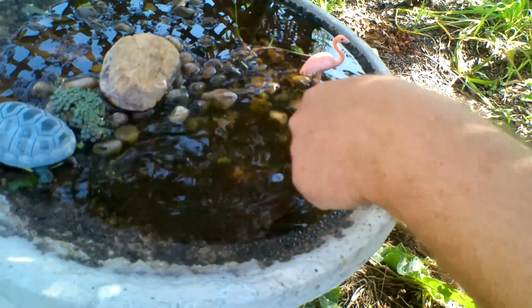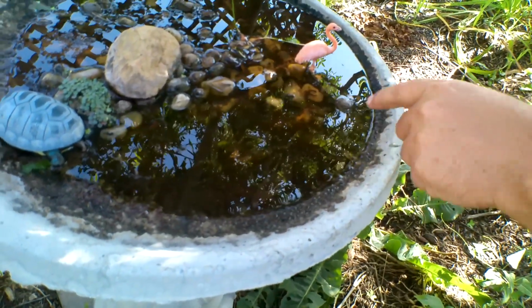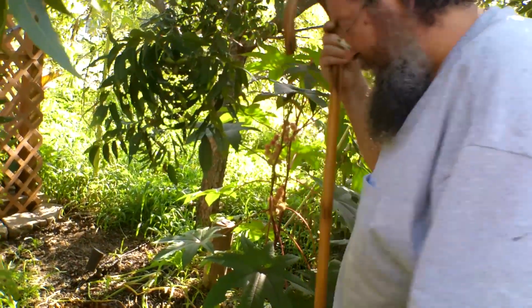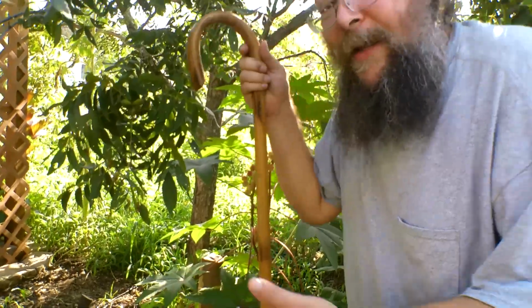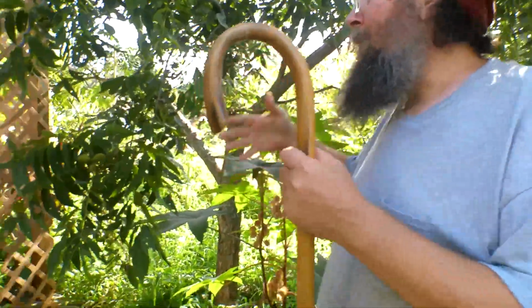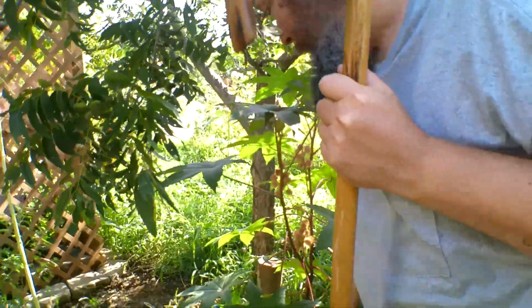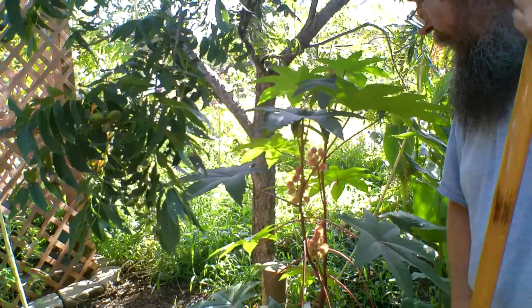But here we have surface water available, and in other places we have ponds where our little creatures can come along and hydrate themselves. However, the evaporation off of that comes up and is cooling off the area that's already being shaded by the canopy. Under the canopy, we have another Ricinus communis here.